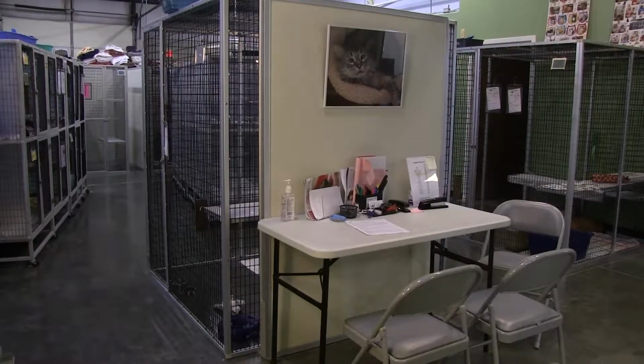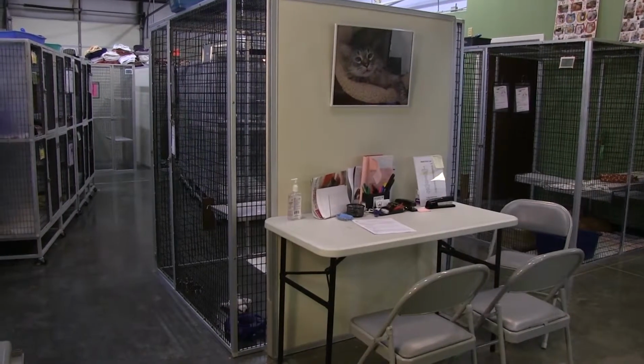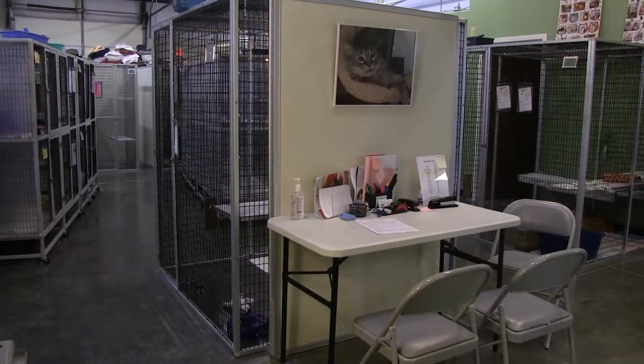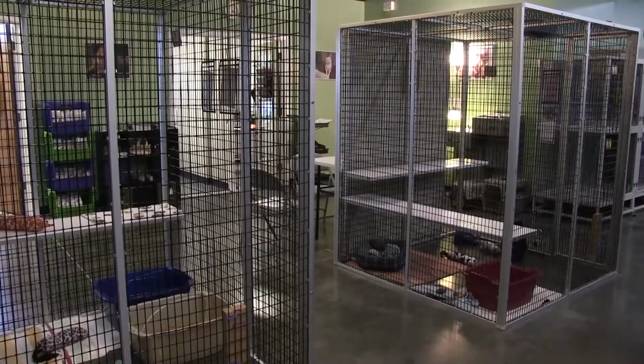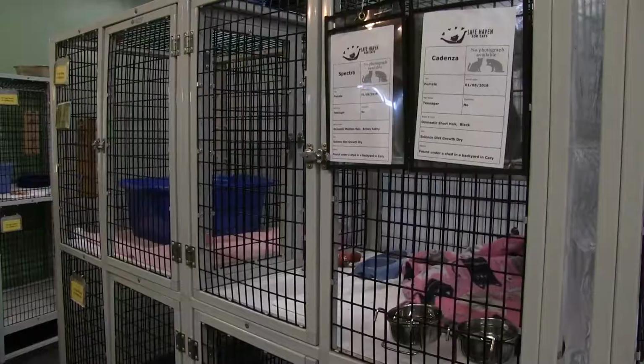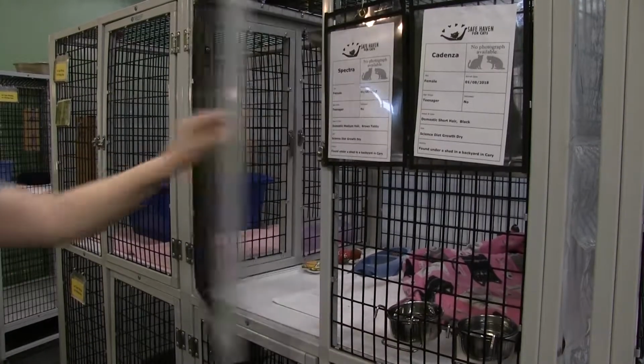And this is the adoption area. Based on the cat's personality, we determine the best housing situation for the particular cat. We have 6 colony rooms where cats who enjoy the company of other cats can live until they are adopted. We have queen cages which have a door in the center.